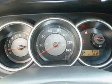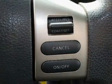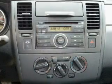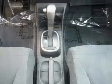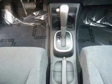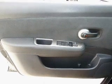Keyless entry, power door locks, power windows, cruise control, an AM/FM stereo with a CD player, power mirrors, an alarm system. If safety is a high priority, rest assured knowing these top safety components are included. Front ventilated disc brakes, curtain head airbags, passenger airbag, side airbag, low tire pressure warning, independent suspension.